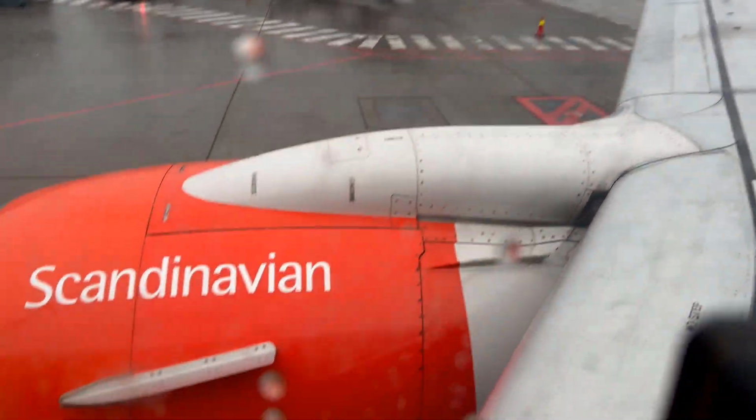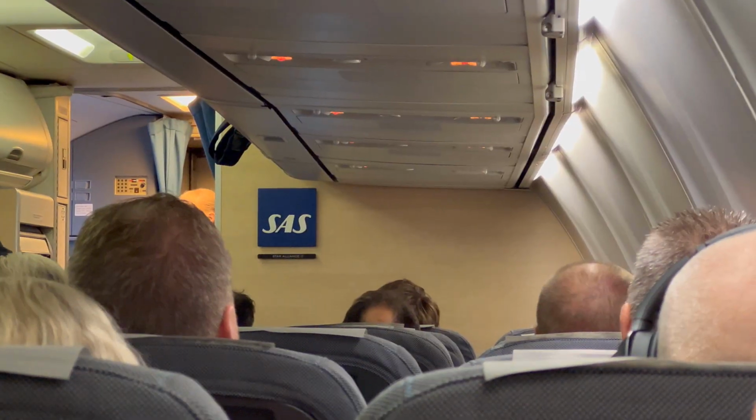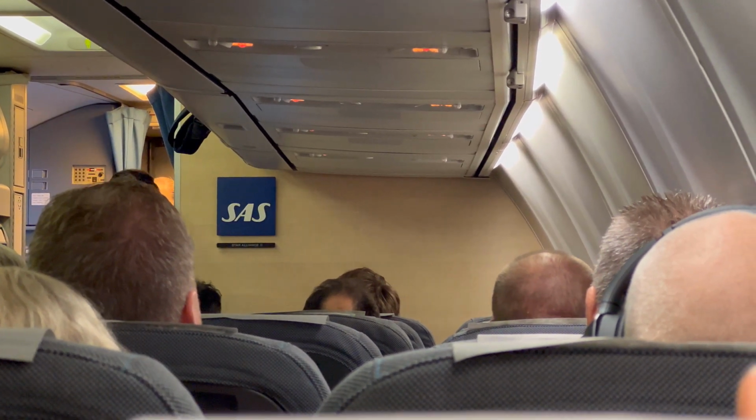But hey, we got a really nice wing view. I did take a look around. The aircraft is very clean and it's in a very good condition, apart from the fact that the safety card in front of me was sticky, which, yeah, that wasn't good. Alright, they just finished boarding now. I'm gonna switch to GoPro now, and I'll see you guys at cruise.